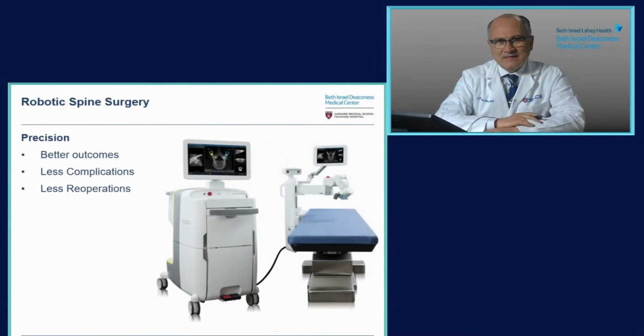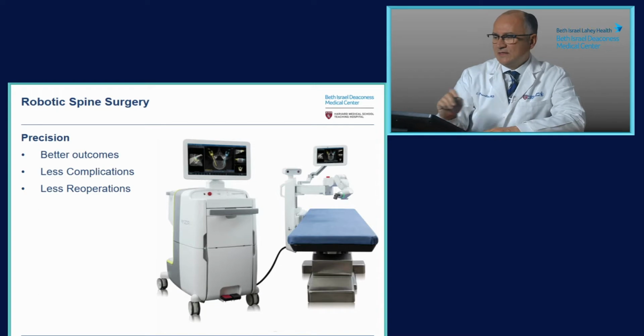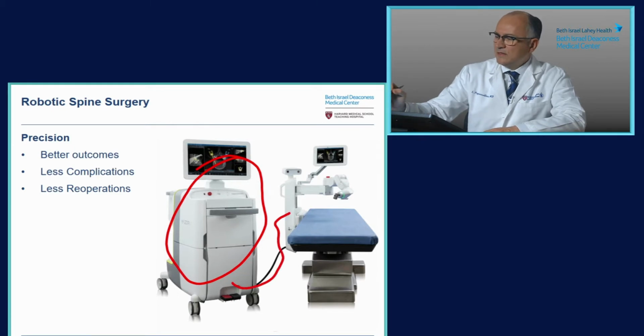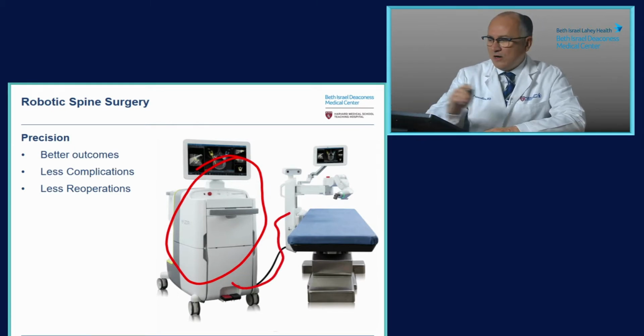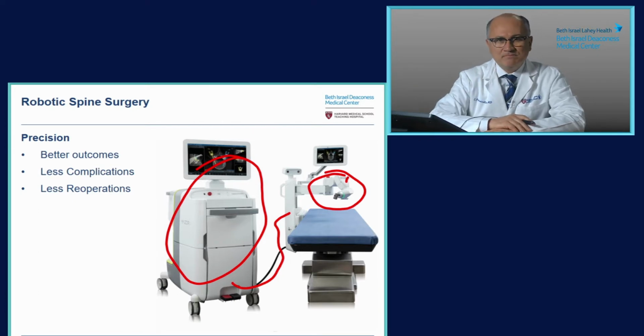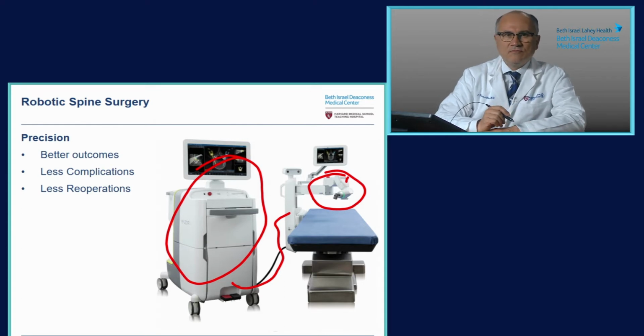The robot is basically a machine on wheels that has a screen that shows you the patient's anatomy, and it's connected to the actual robotic arm that's at the patient's side, attached to the side of the table, and directs it to the patient. The robotic arm rigidly attaches to the patient, and from there on we proceed with the guidance of navigation and placement of the hardware.